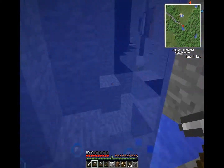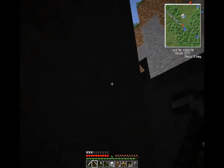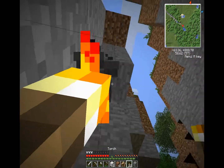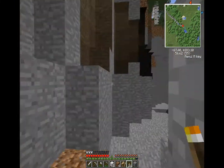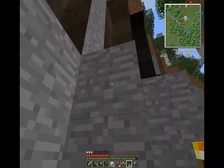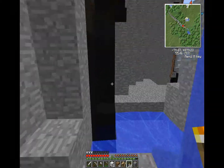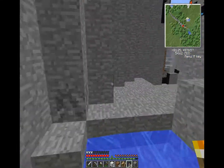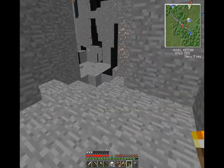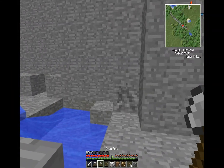Hopefully we're getting some with these fossils. Oh, what's going on? Why is this still glitching out? Put that there. That'll stop it. What we're going to do is light this up, because we may be here for a little bit. Oh, there's a fossil right there, but I'm going to come back to it. Oh, come on. In fact, I'll just get it right now.